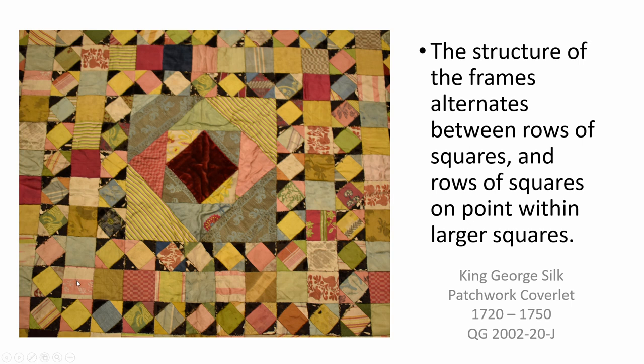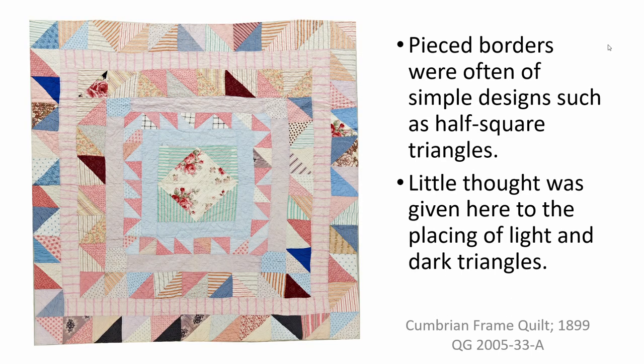The structure of the frames alternates between rows of squares and rows of squares on point within larger squares. The consistent placing of two black triangles on opposite sides of each square in a square unit provides a unifying feature. Pieced borders were often of simple designs, such as half square triangles, although that name may not have been used for them in the UK.